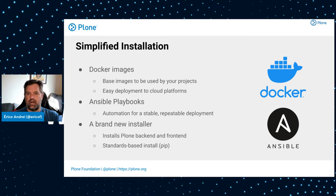Besides that, we've been putting a lot of effort into going to standard ways the rest of the world is working with Python and even projects in general. So first thing is, we are deprecating the Universal Installer that's been serving us for a long time. With the Universal Installer, you would also install Python. You would also install every single library that you needed.